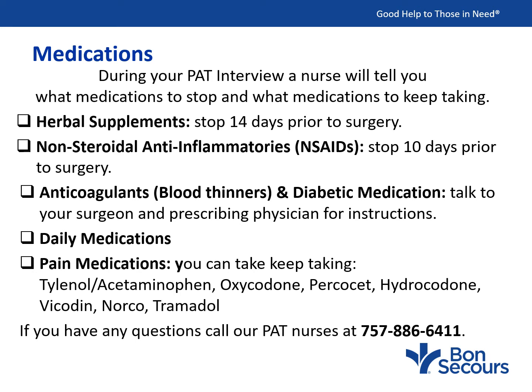Non-steroidal anti-inflammatories, also known as NSAIDs. Stop them 10 days before surgery. For a list of non-steroidal anti-inflammatories, please look in your preoperative book.